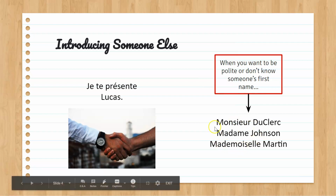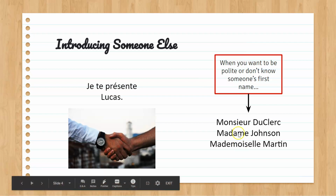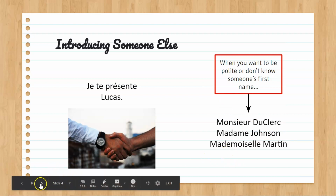You would use these with a teacher, and oftentimes you would just use them on their own. You'd say like monsieur, madame, mademoiselle if you were talking to a teacher. You wouldn't need their last name. But they also can be used with a last name. So I put a couple common French last names, and then my last name there. And those are exceptionally polite to use.